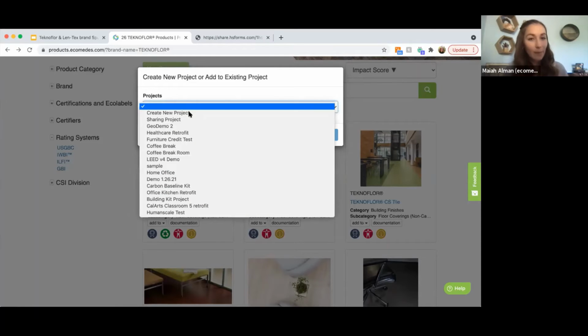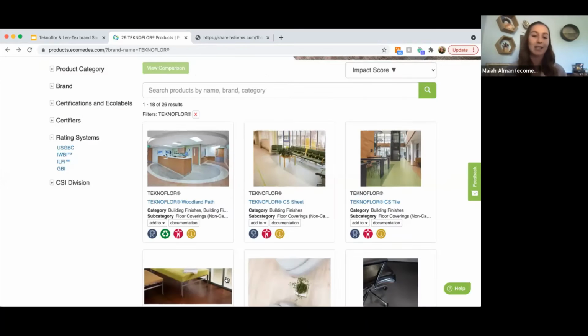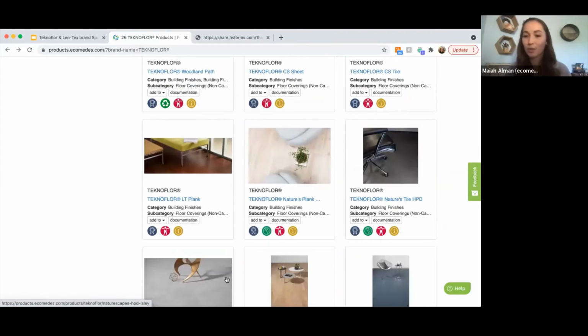I'm going to go ahead and create a new project, and I'm going to label it hospital retrofit. And I can type in the zip code of the project. That's going to allow me to potentially generate any regional credits related to LEED. I'll be showing everybody how to generate LEED credits and analysis around rating systems in just 1 second.